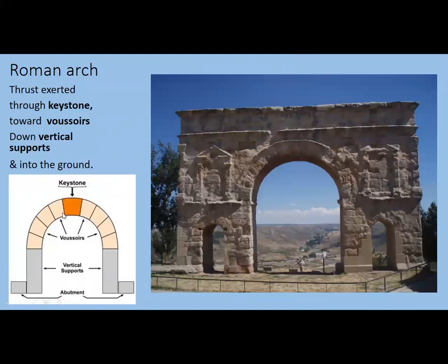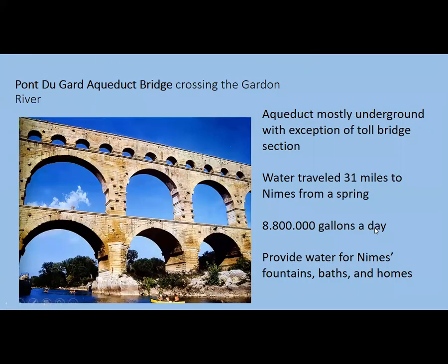The arch has a keystone in the middle, and then it has these voussoirs. You don't have to know this stuff, but you do have to know that the thrust of it is exerted out from the keystone and down. So it makes it like you have these giant openings now. So that's the Roman arch. And Roman arches were used to build aqueducts.